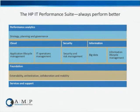The IT Performance Suite is what we're going to focus on right now. Once again, we're going to talk a little bit about the strategy and planning. We're going to look at application lifecycle management, of course. We're going to do a little bit of IT operations management. So we're going to focus on the BSM, or Business Service Management Suite, and look at integration also with the Service Management Suite.